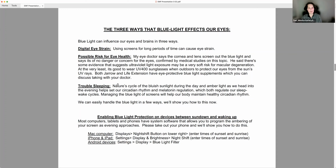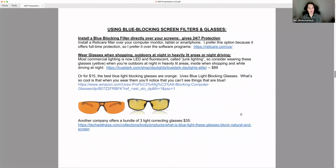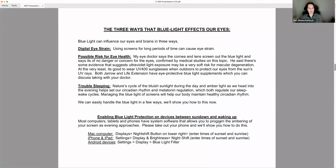I mentioned that people have trouble sleeping with too much blue light. So at the bottom of the slide, oops, sorry. So with your phone and your computers, you can actually turn on blue light protection. And when you turn this on your computer or phone, it will actually make your computer or phone more amber as we get toward evening.